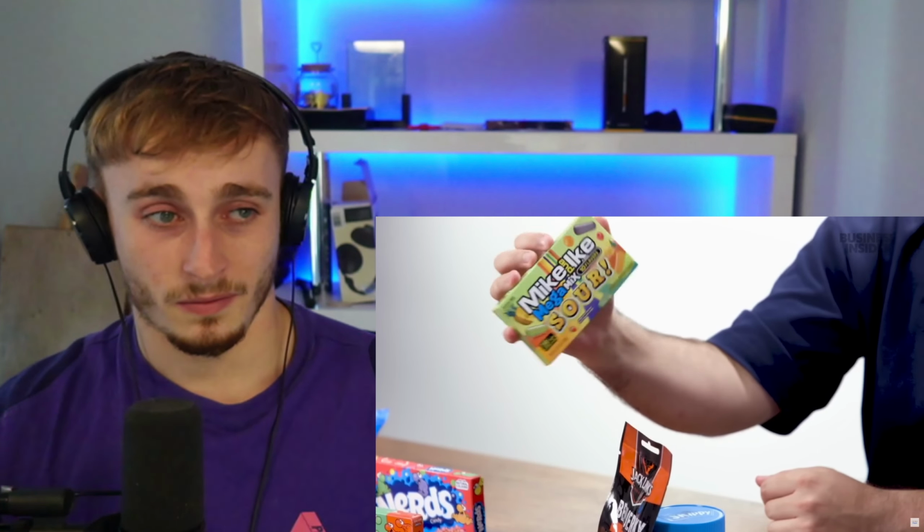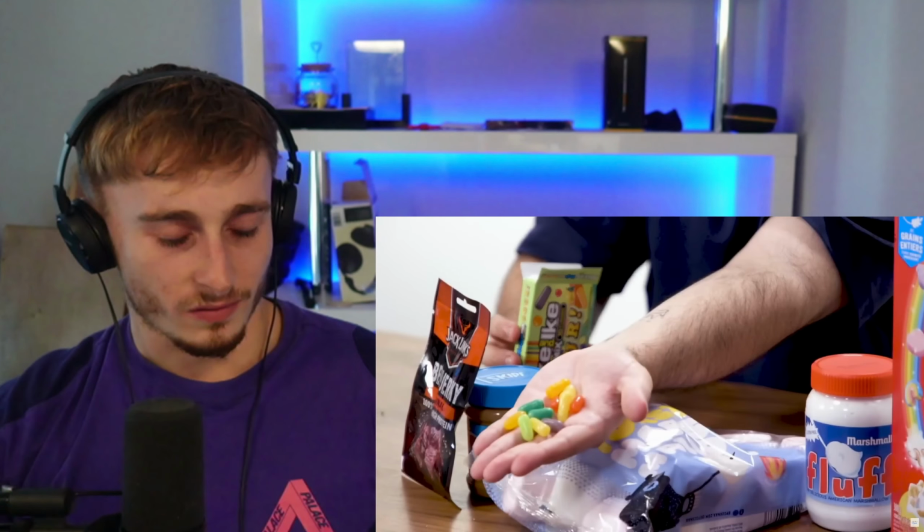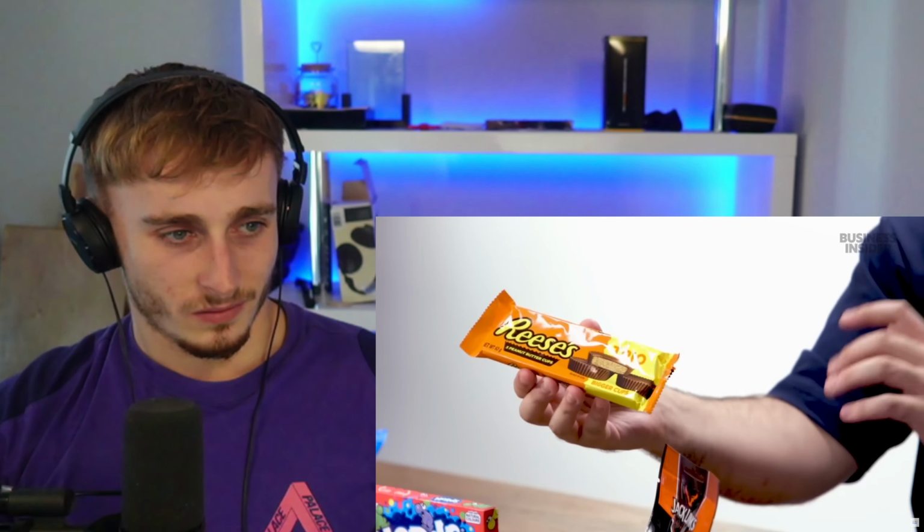Another American classic, Mike and Ike's. They're good. These are the sour mega mix version. Looks kind of just like a long jelly bean. Texturally, basically a jelly bean. Again, it's just these vibrant colors that you really don't see in the UK anymore. Visually spectacular. We also have Reese's Peanut Butter Cups.